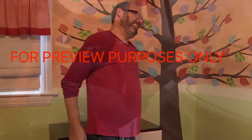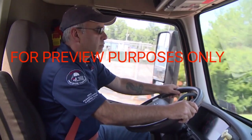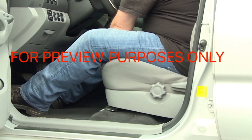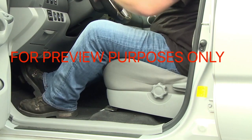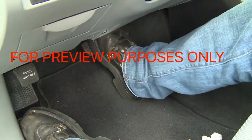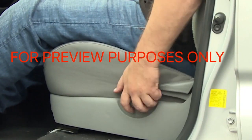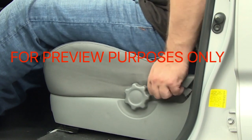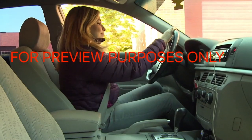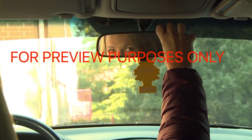Driving a car or truck can lead to neck and back pain as well, unless you adjust the seat to minimize stress. Position the seat so that your hips and knees are flexed and you don't have to stretch your legs to operate the pedals. If the seat has a lumbar support, adjust it so that it provides a firm base for your lower back. Remember to sit up straight while you're driving and set the rear view mirror so you don't have to strain your neck as well.